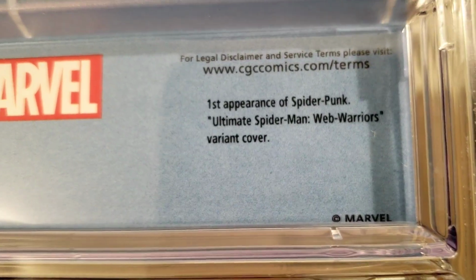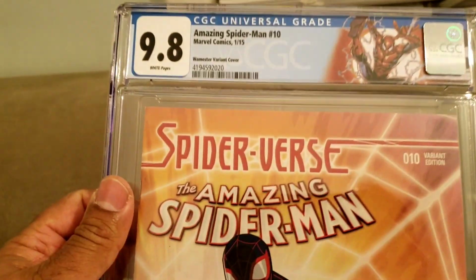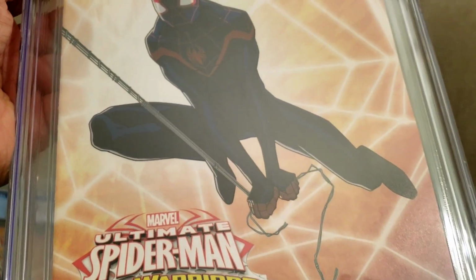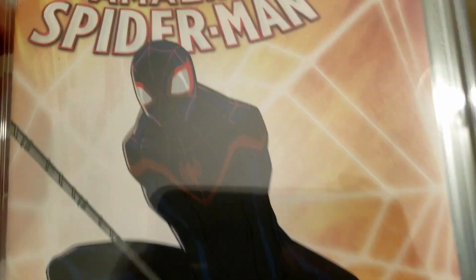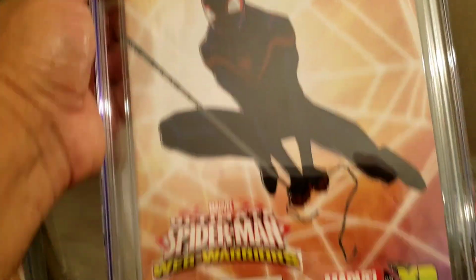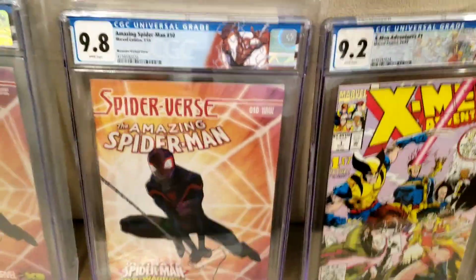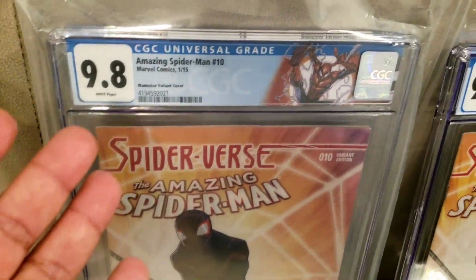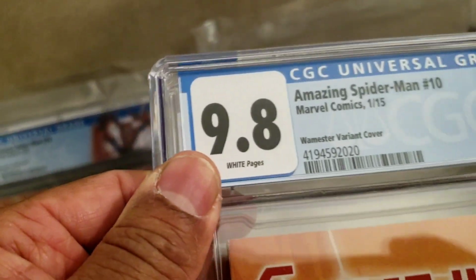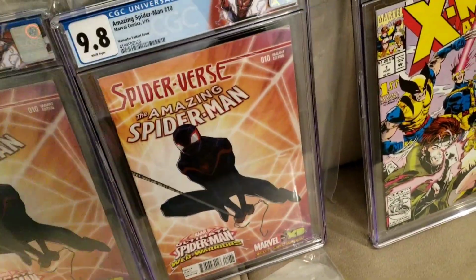It's Ultimate Spider-Man Web Warriors variant cover. I always thought that was, I think they call that an animation cover, I think. But yeah, that's what that's called. It's a 1 in 10. Good book. Go figure. I ended up getting 2 of those, and both of them got the 9.8s. It's a nice looking book. Definitely a nice looking book.